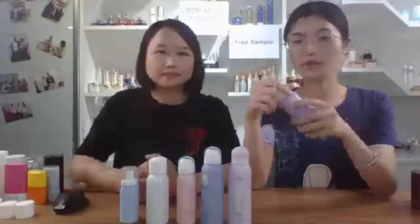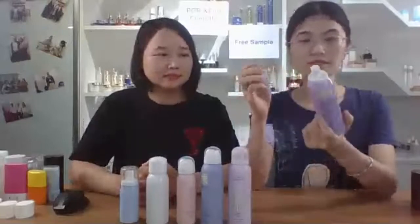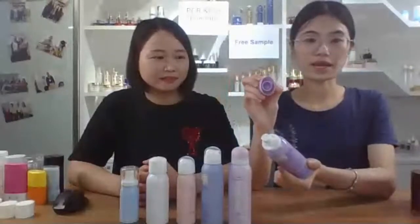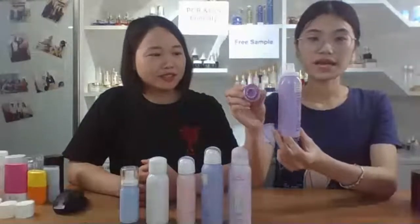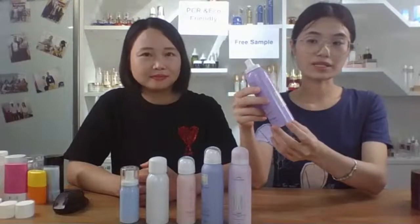Once we install the pump on the bottle, we can open this pump. You can see it's a non-refillable style. The cap is a PP material. It is very soft, you can crease it and it's not easy to damage. And the bottle is PET material, very safe to contact with your product directly.